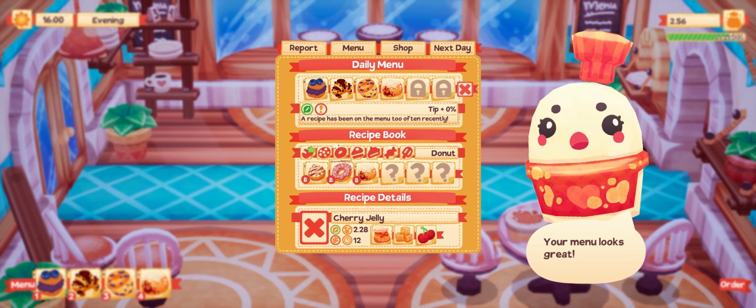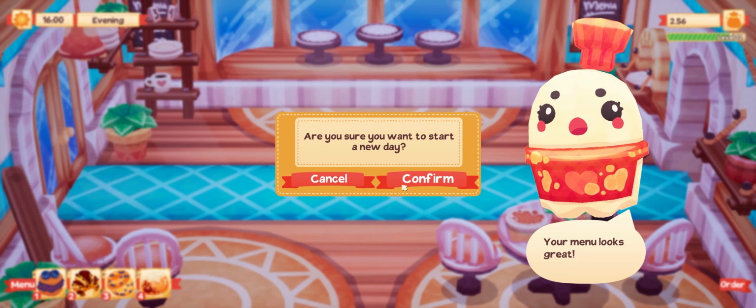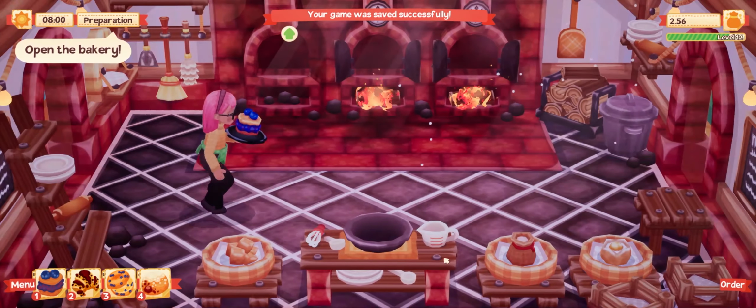Cherry jelly? It's fine. Okay, you know what? I need to do it. I need to save the crumble, and then I'll be okay.